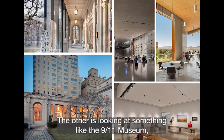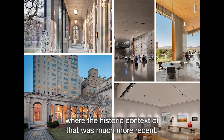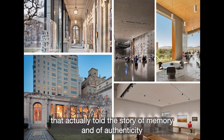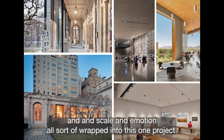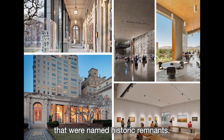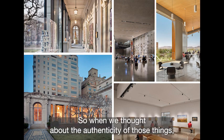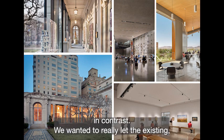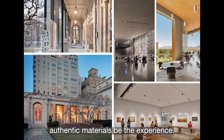The other is looking at something like the 9/11 Museum, where the historic context was much more recent, but there were remnants of that history that actually told the story of memory and of authenticity and scale and emotion all wrapped into this one project. There were certain attributes and certain parts of that site that were named historic remnants. So when we thought about the authenticity of those things, we didn't want to start stacking a lot of new materials that were too far in contrast. We wanted to really let the existing authentic materials be the experience.